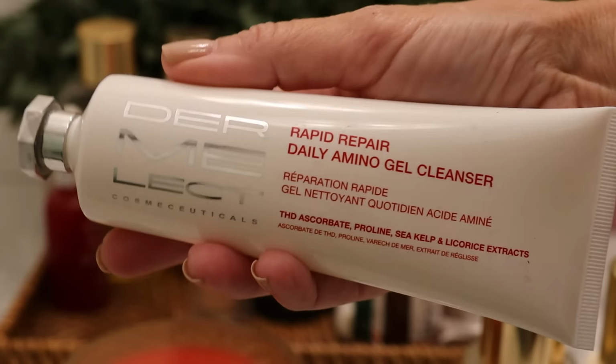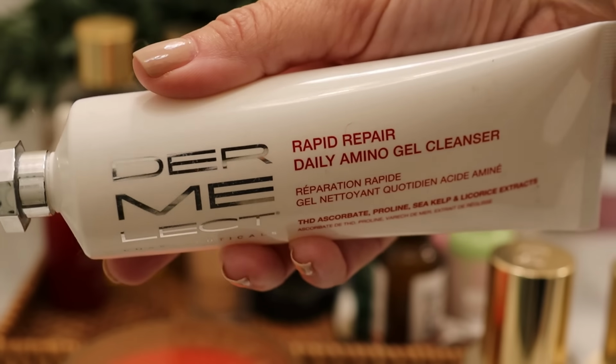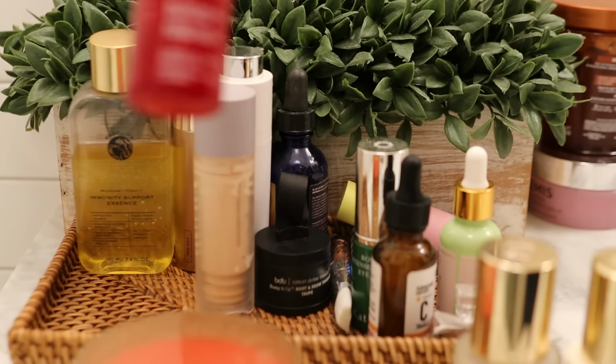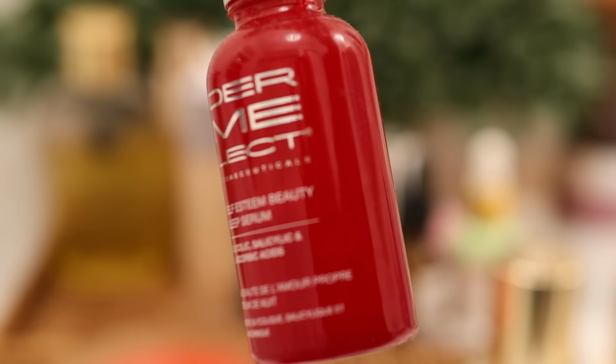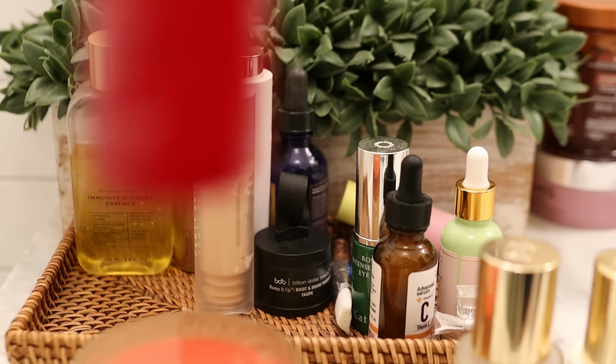Dermalect, great cleanser. Really good cleanser. Gets it all off very quickly. And this is the Dermalect serum. I use this probably once a week. You feel it when you put it on, which I like. I want to feel something happening.